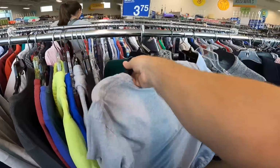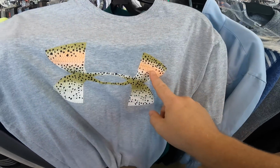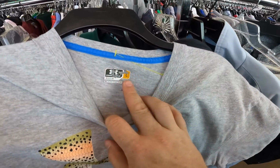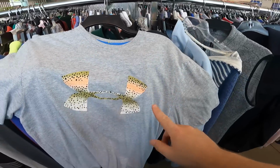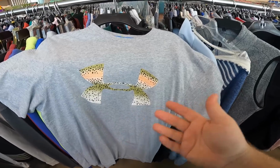Over here in the shirts, I found this Under Armour t-shirt. It's really interesting. It's got like a fish scale pattern. Looks like a rainbow trout pattern or something. That's kind of cool. The tag's a little worn, but it is a size large. I think I will get this. It's only $1.50.